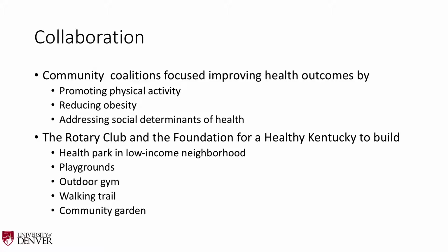And a very important thing we found out in this case study, there was a lot of collaboration between the community and other foundations, where they came together to promote physical activity to reduce obesity, addressing the social determinants of health. The Rotary Club and the Foundation for a Healthy Kentucky built a health park in a low income neighborhood, with playgrounds, an outdoor gym, walking trails, and a community garden, which helps to improve the quality of health.